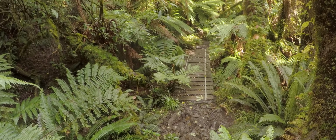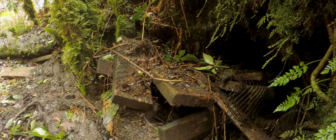Here you can see some of the wreckage of a former bridge or path. In New Zealand a lot of work is done to keep up with the maintenance of these bridges and so forth, but so often they just get wrecked by floods and weather events. I think it was only a month after this, the west coast of the South Island got smashed.